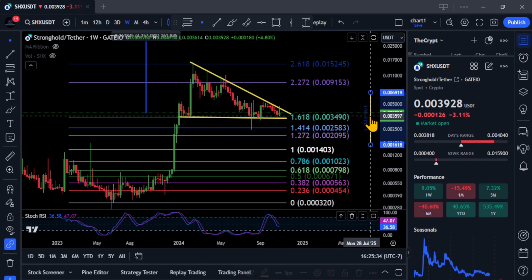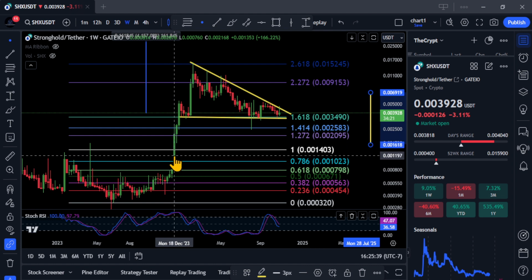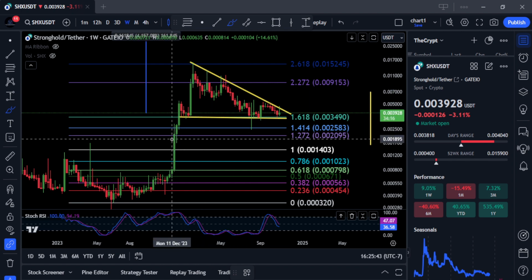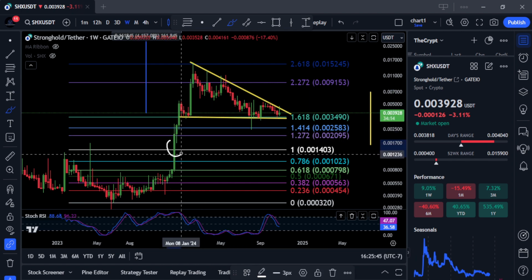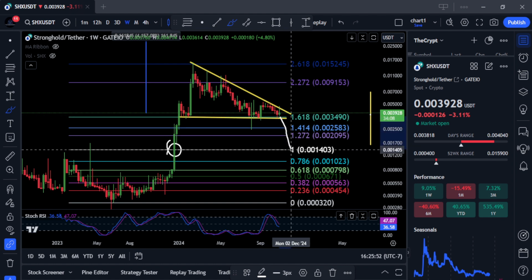And one thing I would say is we had this giant candle spawn in here. We blew through all of these resistance levels. So what we see here on the chart, not only could this be bearish and the price is about to come down, but we have this gap here that could need to be filled. And if this plays out, maybe the price only comes down to that previous high at 0.001.